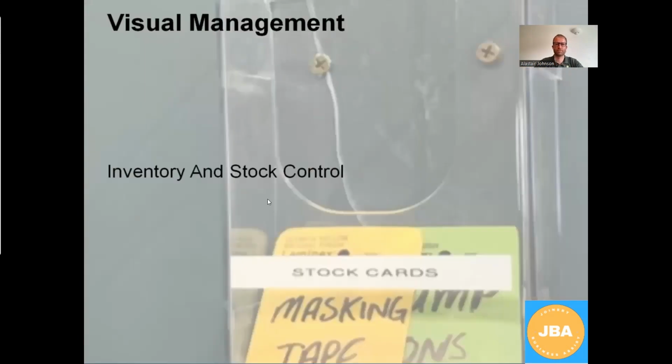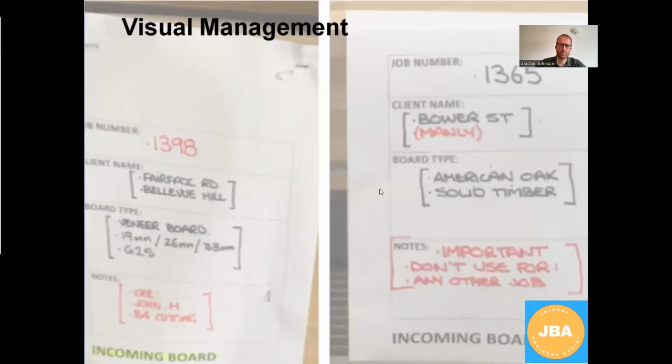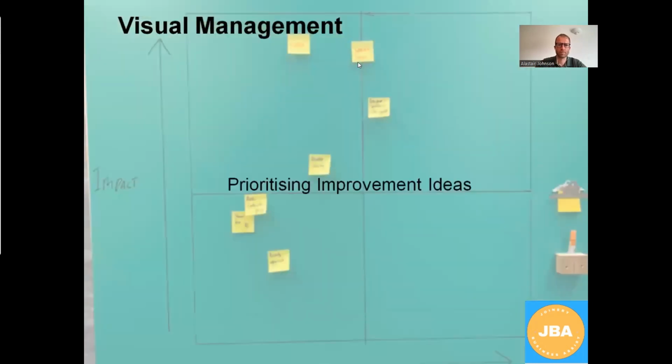That visual management, I think, speaks for itself, really. Here's one example from you. I was about to say that looks familiar. It is actually hardboard, isn't it? Yes. Yeah, we still use that off and on.